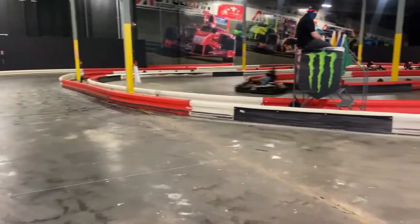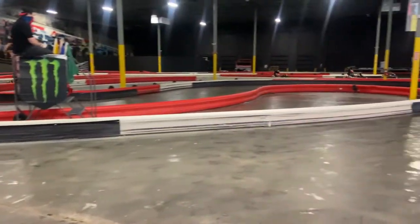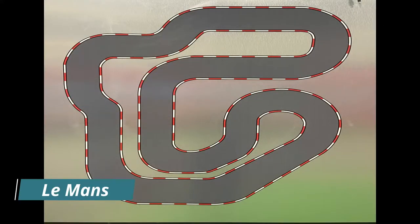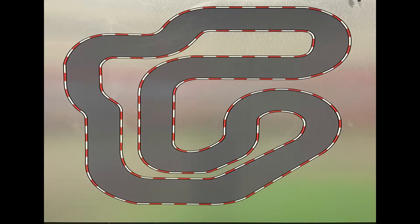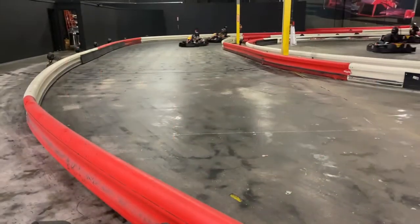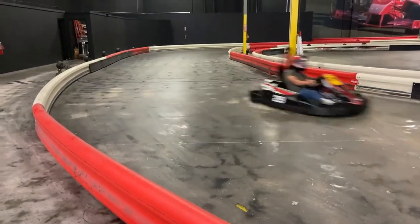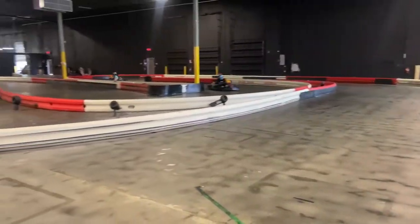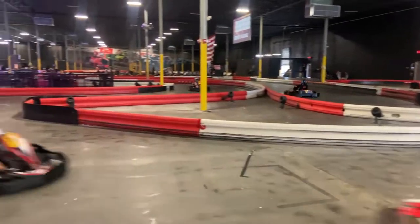Autobahn Indoor Speedway has two tracks inside of their facility. We'll start off with the Le Mans track. This track has 11 turns and is designed for the speed lovers. With more on-throttle time, this track has only one braking zone for turn one, so it's important to stay smooth as a driver so you can get those faster lap times. If you're looking to get the top times, you'll definitely want to aim for low 18-second lap times, such as 18.3 to 18.1.